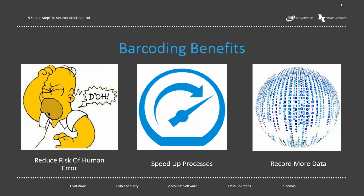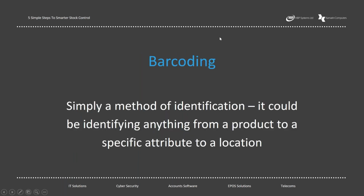It also means we can be a lot more ambitious in the data that we collect, because a barcode can hold far more than just a product code or a price. We can include details of the specification, expiry dates, batch and serial numbers. All of that sort of information can be held in barcodes. That means we can start reading and gathering a lot more data. So as our stock control procedures and processes advance, barcoding allows us to do that, and it doesn't hold us back from a human involvement. So barcoding is a really effective way of improving the efficiencies in your stock control process.